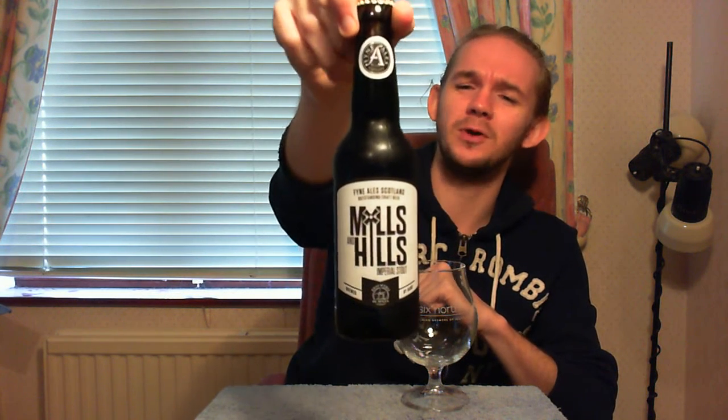For this one we have quite an interesting beer. We're going to return to Fyne Ales, who are from Cairndow, just at the top of the Mull of Kintyre, and we're having a look at their collaboration beer that they did with Brouwerij de Molen from Bodegraven over in the Netherlands, and this one should be really good. This one is called Mills and Hills. It's a 9.5% Imperial Stout, and on RateBeer it has a rating of 99 overall, 90 within the style, so it should be really damn good.